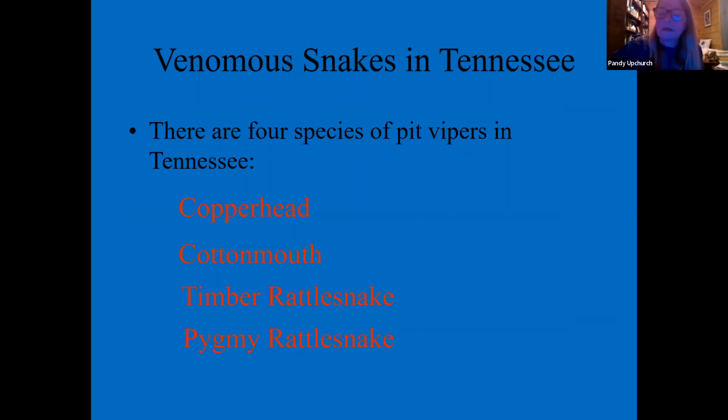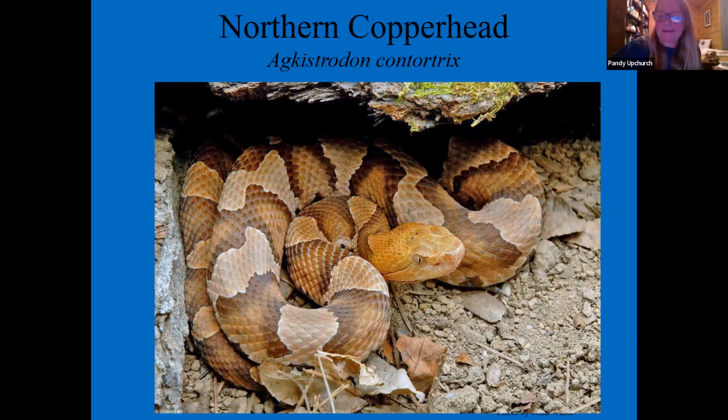This is that copperhead. You've got a copperhead, vertical pupil, and then they've got these beautiful markings on their back. To me, it looks like an hourglass. Wide on the side, narrow across the back, and wide on the other side. Then we've got the cottonmouths that only come as far east as Cheatham County.